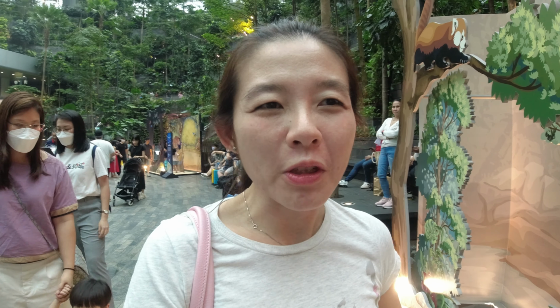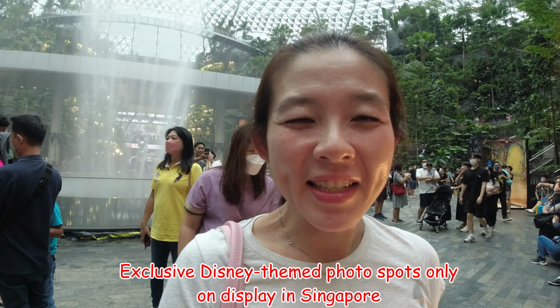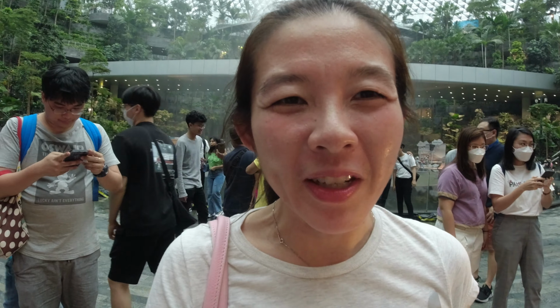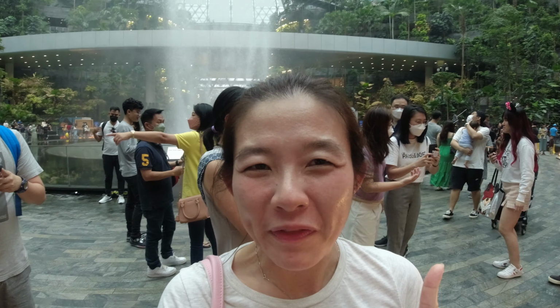So there's a lot of photo installations over at the level with the waterfall, and also a very big Mickey sculpture. And also at the Canopy Park, there's some stuff that you can go check out as well, so we're going to check out later. But first, let me show you guys what's available at this area with the waterfall.